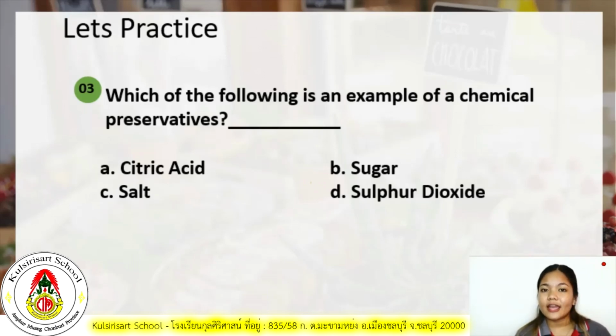Is it letter A, citric acid, letter B, sugar, letter C, salt, or letter D, sulfur dioxide? Again, which of the following is an example of a chemical preservative? Is it letter A, citric acid, letter B, sugar, letter C, salt, or letter D, sulfur dioxide?